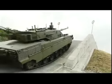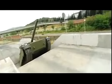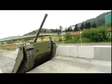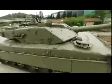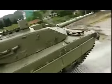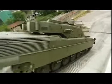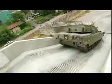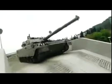Ariete has to make it up this 60-degree incline. Not only up, but back down again as well. If either the brakes or the reverse gears fail, 54 tons of metal will come crashing down. No problem.